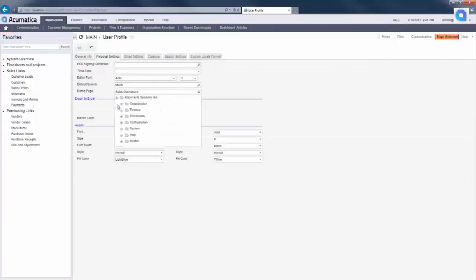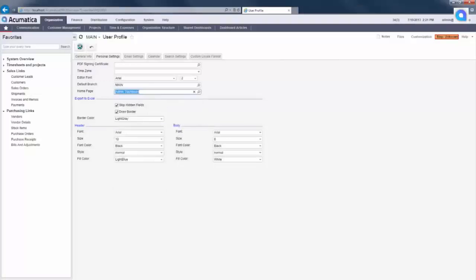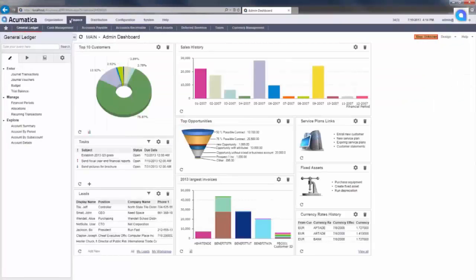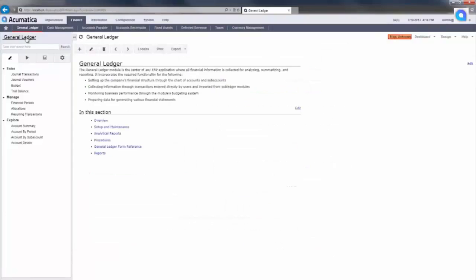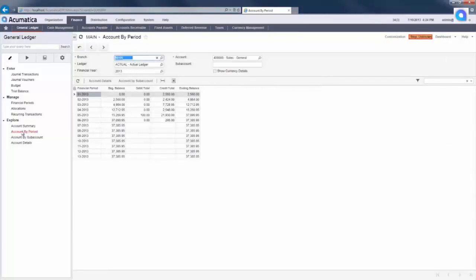With proper permissions, I can change this dashboard or select a different home dashboard from several that my company has made available. In addition to the home dashboard, each module contains a customizable dashboard. In this case, the standard dashboard that links to help files is displayed. I can add elements by navigating to a screen or wiki article that I want to place on a dashboard. In this case, I selected the accounts by period and selected my main sales account.